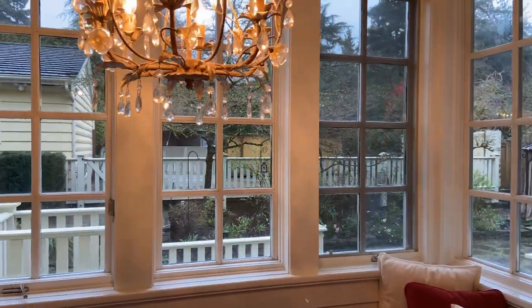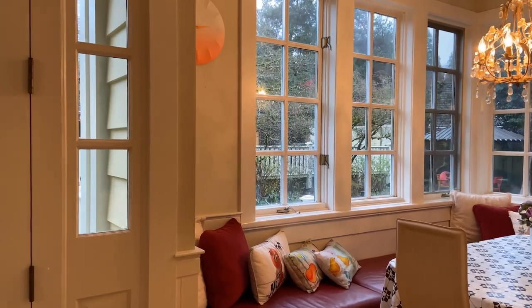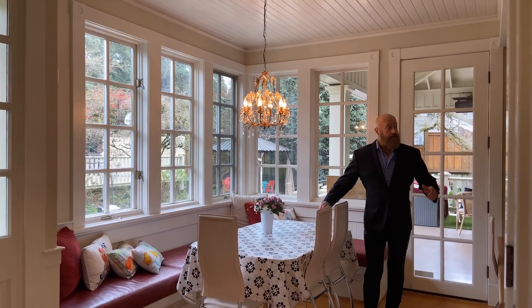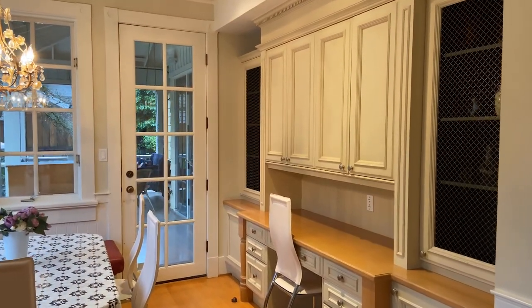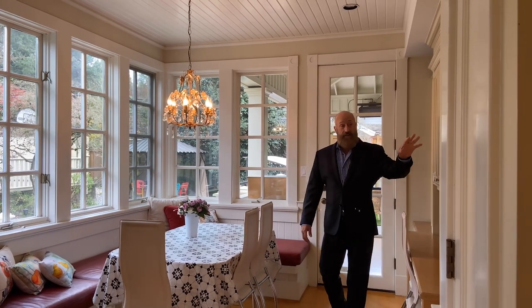And then this beautiful eating area, just surrounded by light. You've got benches all the way along. You can put a larger table if you wanted to. And then you have a little workstation over here if you want the kids to do a little bit of homework, things like that. And you have cabinets here as well.